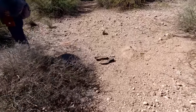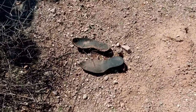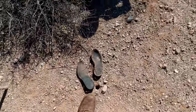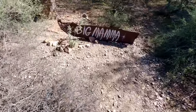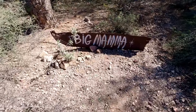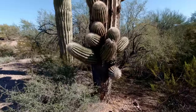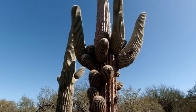First of all, there's an old pair of soles here from a pair of boots or something. That is really old. Why they're here, I don't know. Looks like somebody got blown right out of their shoes. The leather is all gone. But look over here what this says. Somebody painted this sign. It says Big Mama. And that's an old, old sign, because the letters are all rusting. And look at this from the sunny side. Boy, she's really something. Really something.